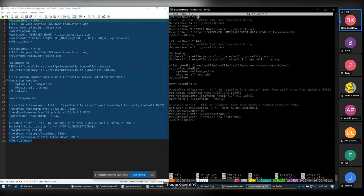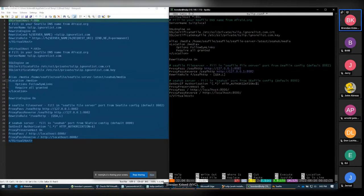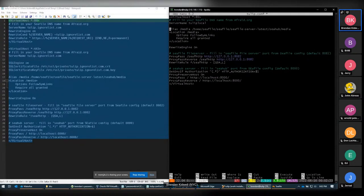And port 80, tulip.local. And we're going to skip the redirect to HTTPS because we couldn't get that working. Skip the SSL config. There's the SeaFile stuff. We're forwarding SeaFile. CF HTTP is a shortcut that goes to that SeaFile hub service. That all looks good. The main program is running on the root path of port 8000.